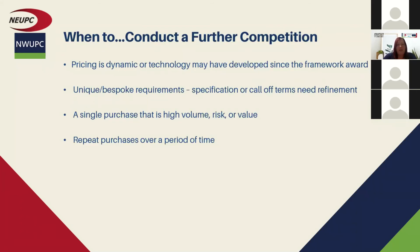I'll go over a couple of the processes now that you can follow for your call off. So one of those processes is the further competition, or it's sometimes called the mini competition. So this process is used when the terms of the agreement are left a bit open to allow you to refine the specification, and then you can make sure that it meets your organisation's specific needs. It allows you to agree institutional service levels and to achieve more competitive pricing through commitment of volumes. It gives you some budget certainty to allow for improved local budget planning and the potential for added value services in return for that longer term commitment.